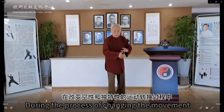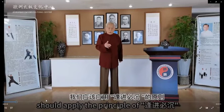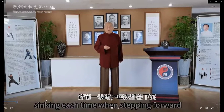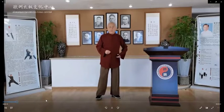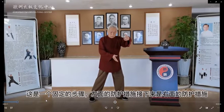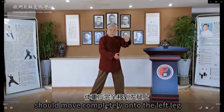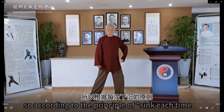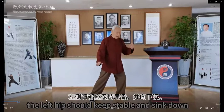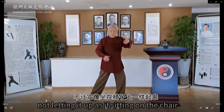During the process of changing the movement, conversion of emptiness and solidness, we should apply the principle of feng jin bi chen, sink each time when stepping forward. How to do it? This is fixed step left warding off. Next, for the right warding off, the weight should move completely onto the left leg. So, according to the principle of sink each time when stepping forward, the left hip should keep stable and sink down, not letting it up, as if sitting on the chair.